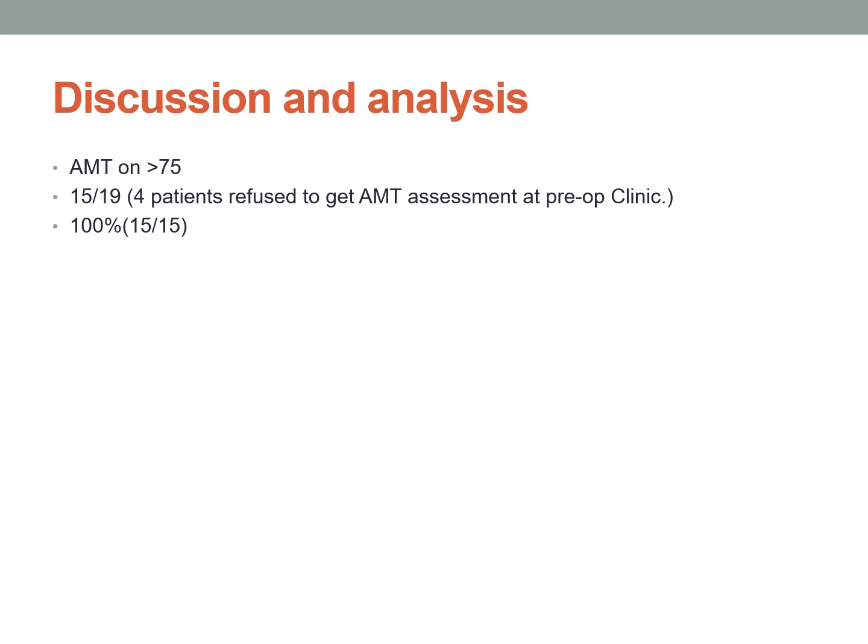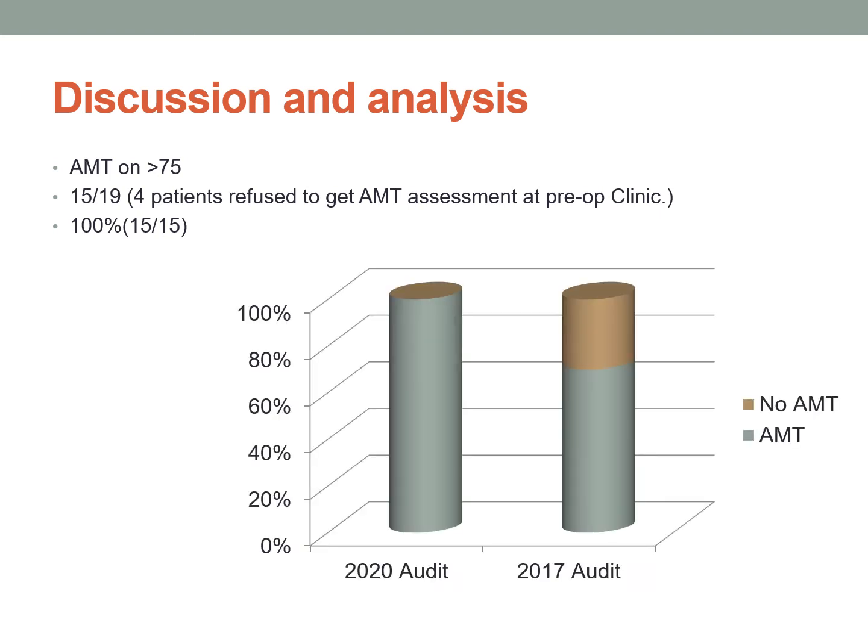Here, I would like to mention the discrepancy in the age cutoff for doing confusion dementia screening between the trust pre-op clinic, in which we use patients aged 75 and above, and NICE guidelines, which use 65 and above. 15 out of 19 patients who were 75 and above had AMT done, but 4 patients refused to get AMT assessment at pre-op clinic. So 100%, that is 15 out of 15 who gave consent for baseline AMT assessment were done. This figure has improved from 69.2% in the previous 2017 audit.